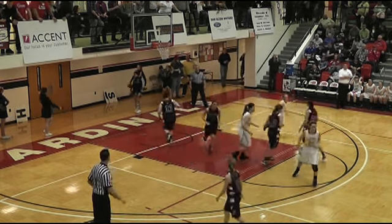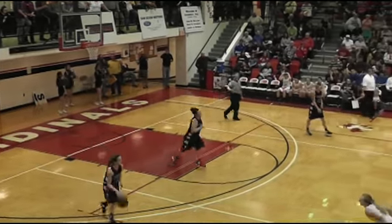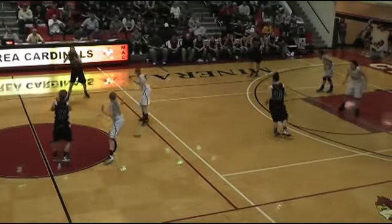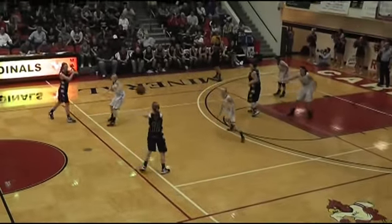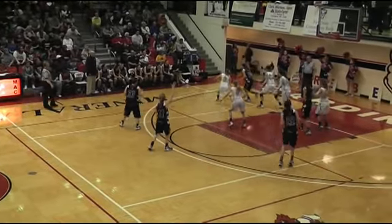And she did it again, rolled it through. 10 for 10 for Jensen from the stripe. And in a game where her team has scored 37 points, that is just huge. 39-37. Central leads by 2 with the ball. 5.5 remaining in the fourth.